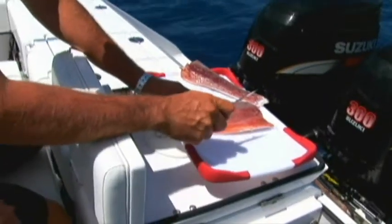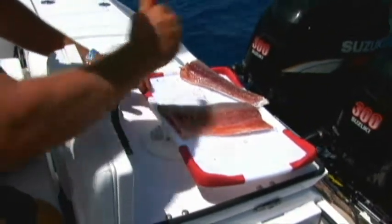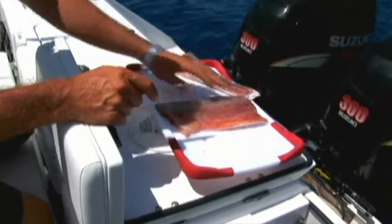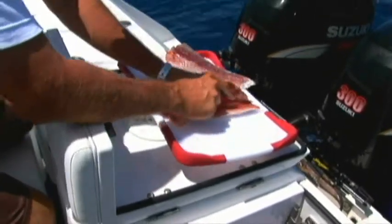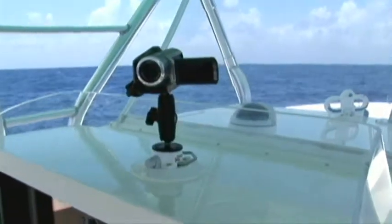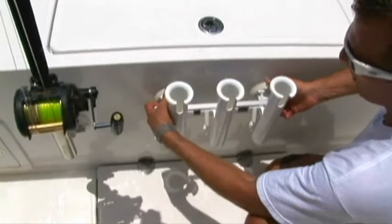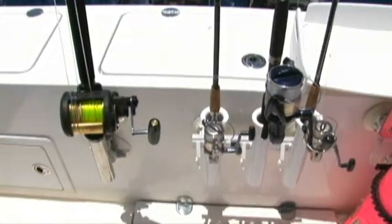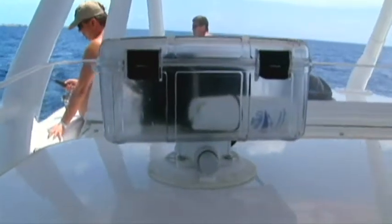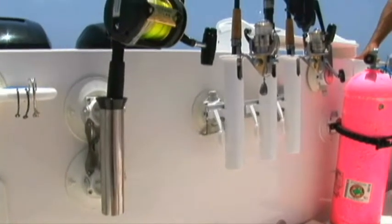One of the nice things about having the Sea Sucker cutting board, literally you can put it anywhere, keep it out of the way. This closes, we just open it up. I suction the cutting board right on the bottom to keep from cutting on the gel coat. I'm just gonna make us some fresh barracuda strips for our deep drop. Sea Sucker makes a whole variety of very versatile, very useful products, not just cutting boards. They make rod holders, tank rack holders, they have storage devices, you name it, cup holders. And the great thing about Sea Sucker is you never have to drill another hole in your boat.